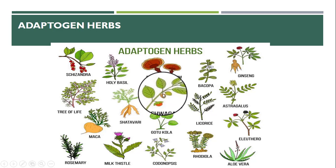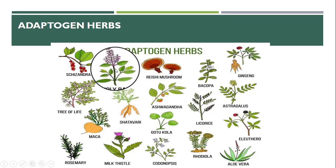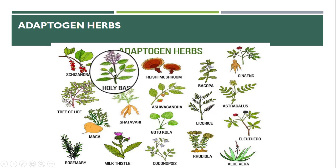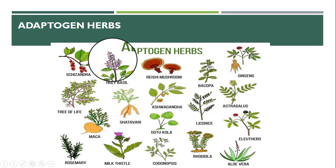Next is holy basil, also called tulsi or Ocimum sanctum. This addresses chemical and metabolic stress. It is referred to as the queen of the herbs, and holy basil can help your blood sugar, prevent weight gain, and lower your cortisol level.